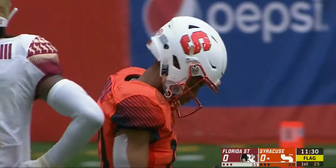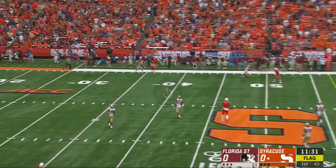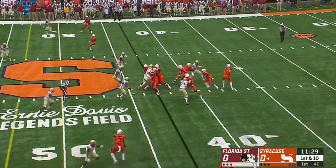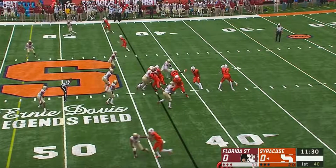A little run play here to start on 1st down. Looks like maybe some type of power play. I think they pull a guard here and lead with the H-back. Yeah, so that's a pretty interesting play there. They're going to pull the guard to kick the end and then lead through with the H-back.